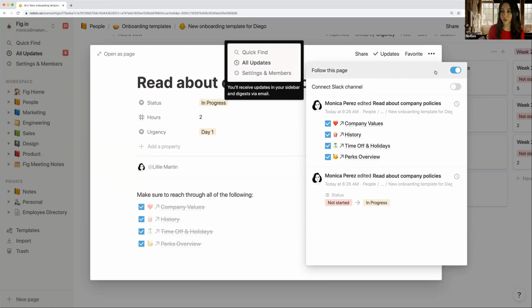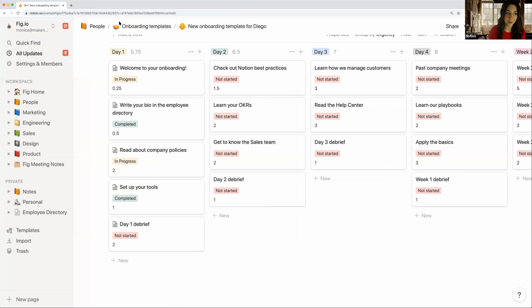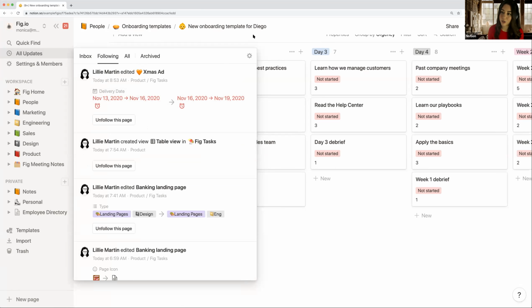If you personally want to follow your employees' progress, you can follow the page, and then all of the notifications about any changes to the page will come in your notifications inbox. The notifications inbox, by the way, is here on the left-hand all updates section. As you can see, I have 8 notifications. So I can always open this up to look at my notifications, and I can see anywhere that I was mentioned or tagged or any changes that were made. Again, either in my inbox or on pages that I'm following. So I don't want to spend too much time on notifications, but I do want to highlight that they can come in so many different ways, and you can customize how much information you want to be notified about.